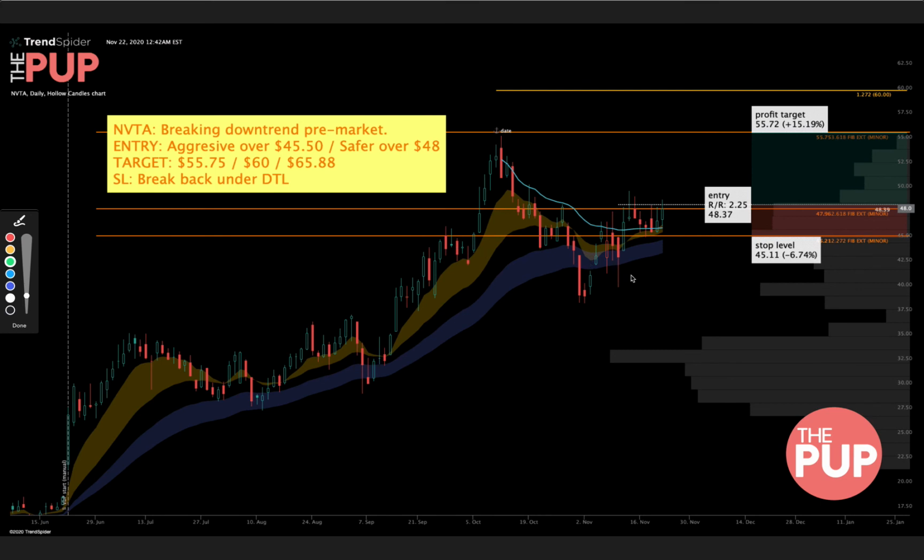So next up is NVTA. This is something I've been talking about in the room for about a week or two now. We have been patient, but we are breaking above our swing high anchored VWAP. We've been holding above here. So ultimately, we've missed our aggressive entry, or I personally took it. I don't know if you took it, but our safer entry has presented itself at $48. I think now over $48.37, we can start making our way back up to $55. Again, a break back under this downtrend line would be our stop loss.